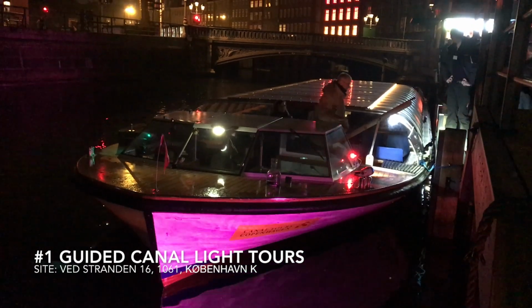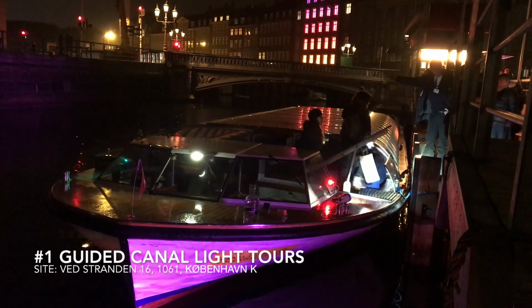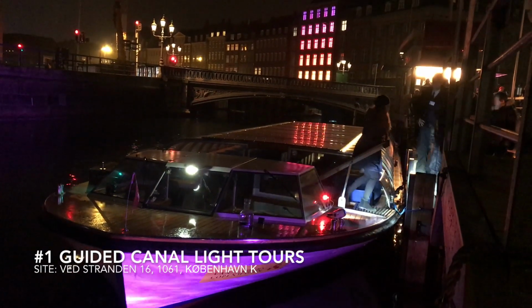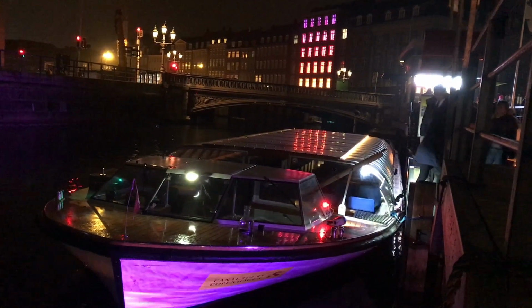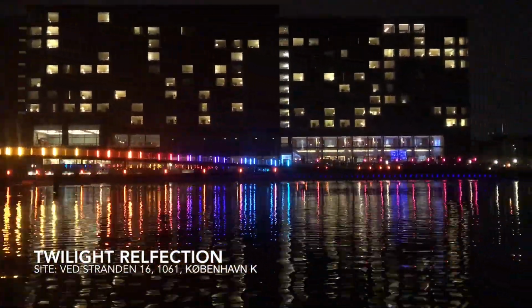You should definitely begin with one of the guided tours that this festival has to offer, either by walking, bike, or by the boat. Make sure you pre-book it because it tends to sell out on weekends.